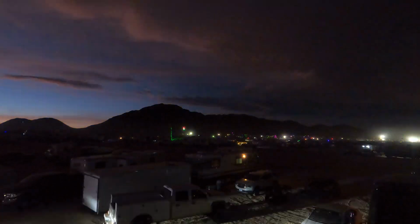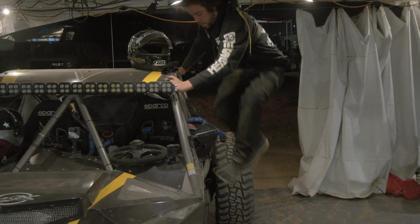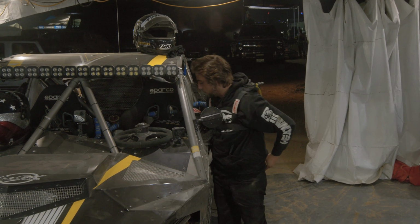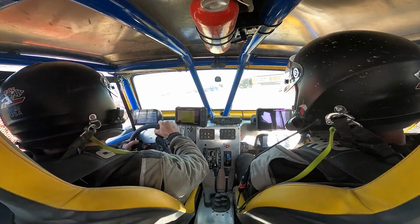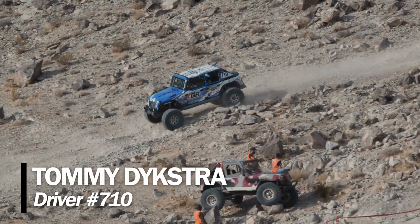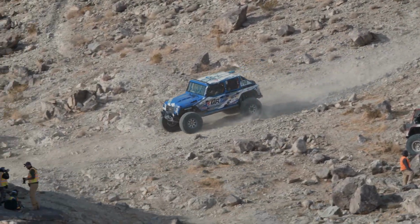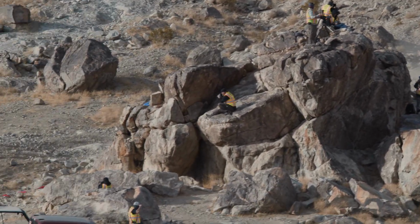Tomorrow morning, both Tommy and Jordan will go out and qualify on a short course that's a combination of jumps, berms, and then they go through the rocks, and that qualifies them for their start position. That's where you figure out how many guys' dust do I have to eat, or can I be up at the front with clean air and running away from the rest of them that are fighting the dust.